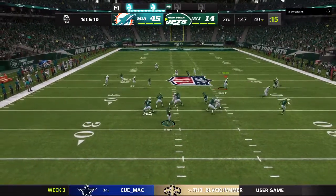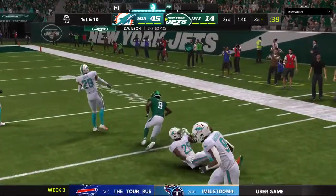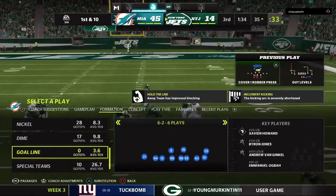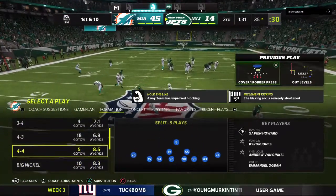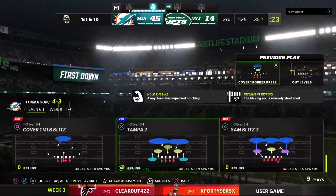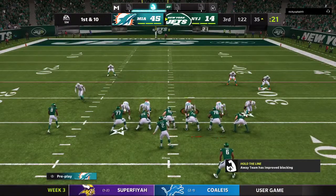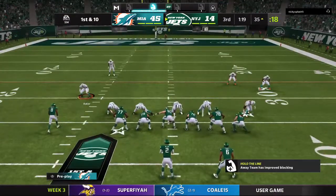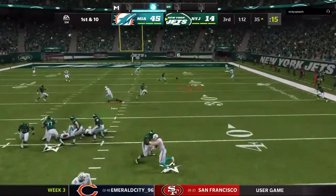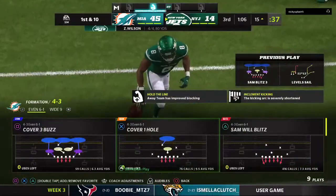From the gun, it's Wilson. That's complete. It's Elijah Moore. And he's going to get this down to the 35-yard line. There's a nice pickup right there. And after watching that play, I'm thinking about all the lost opportunities that they've had so far in this game. But right now, just focus on continuing to move the ball the way they did on the last play. So now first and 10 as they've crossed into Miami territory at the 35-yard line. Now it's Wilson. Again, he finds Moore. And they're going to be set up down around the 15-yard line.